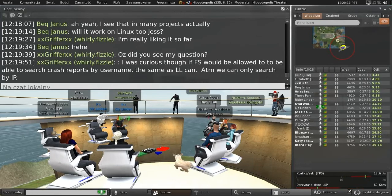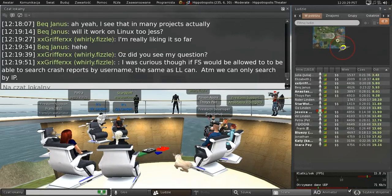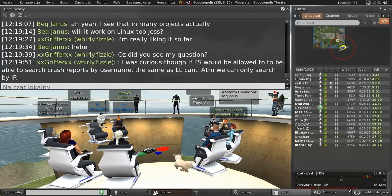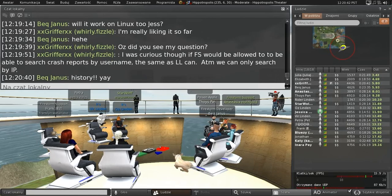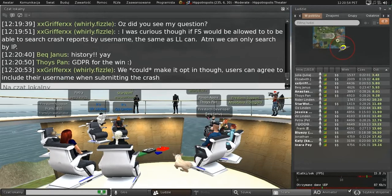Firestorm will be allowed to be able to search crash reports by username. That's a restriction that we've set, or else I don't think have put on us. And yeah, I wasn't aware of that. I think ages ago because of legacy. You know, the same reason we don't collect anything from our users. Right. Because, oh my god, data mining. It would be useful if we could, I don't know, it's a can of worms. And there's also that, yeah.